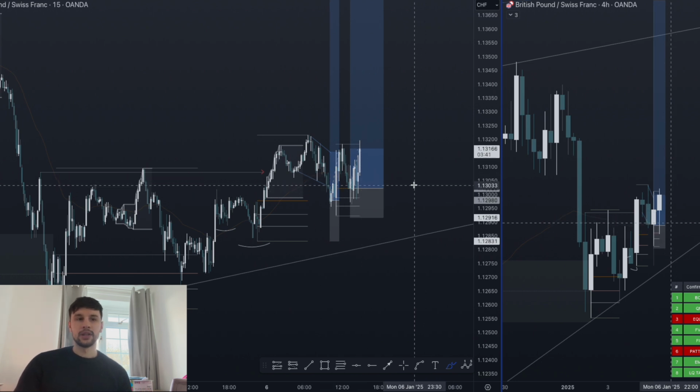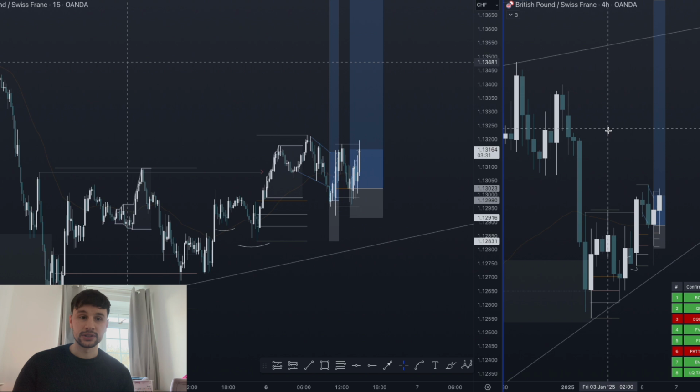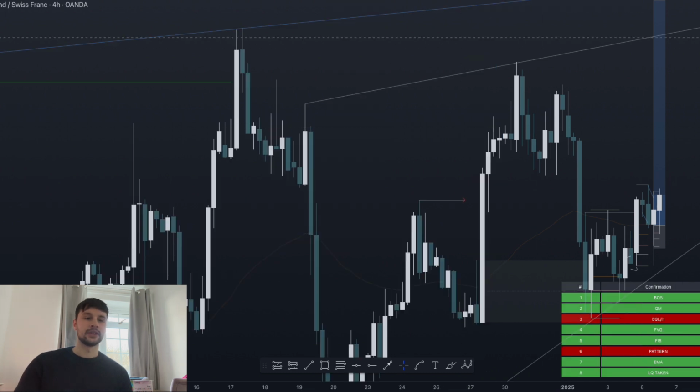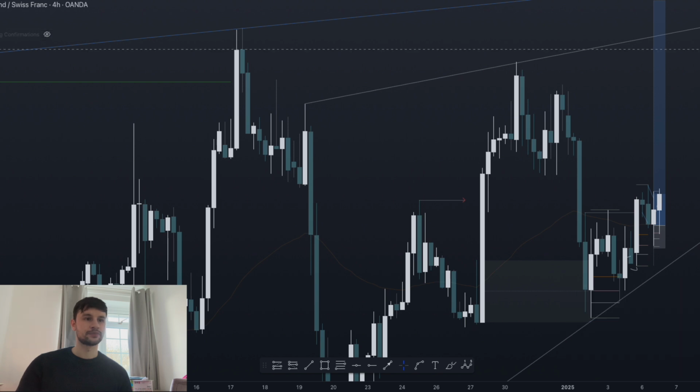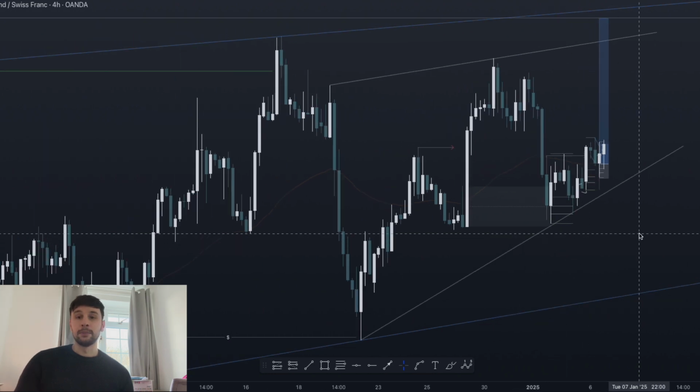I'm just going to go over the reasons why I entered this trade quickly, and hopefully it might help people out. If you've got any questions, just let me know. I'm going to blow up this side of the chart, which is my 4-hour time frame, and get rid of this box down here. First thing is I'm bullish on the pound against the Swiss.